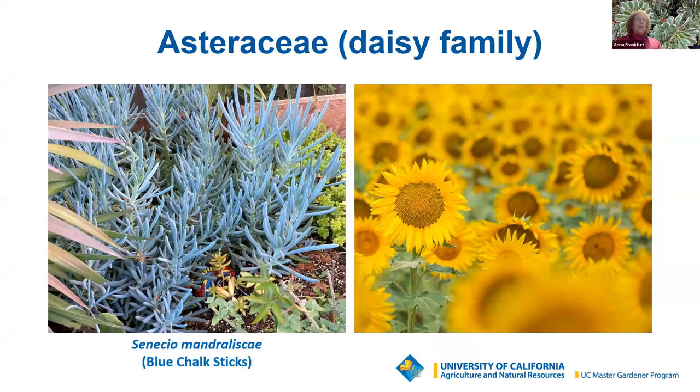Well, just to demonstrate, both the Senecio mandraliscae or blue chalksticks and the sunflower, Helianthus, are in the Asteraceae or daisy family. This is a large, widespread family of flowering plants. Many, but not all, will have closely packed flowers arranged in a head shape that look like a single bloom. There are more than 32,000 species spread over 1,900 genera and 12 subfamilies.